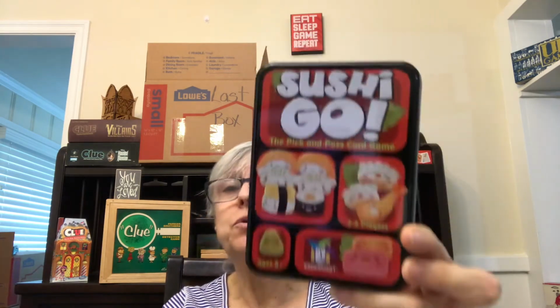And then you score it. And then you get some more cards and you do it again. And you keep doing that. That is Sushi Go. And the cards are cute as all get out. They have this beautiful little artwork there. Aren't they adorable? Between the tempura and the maki and all that fun stuff. Yeah, it's just a cute game.